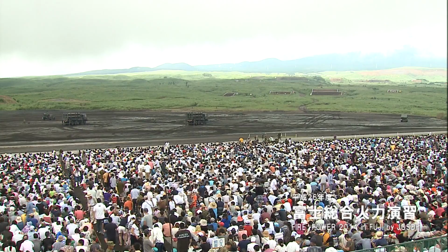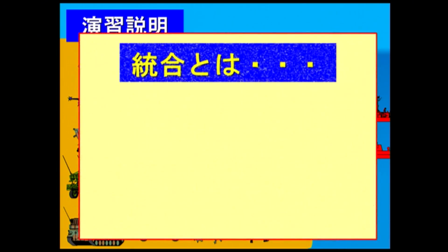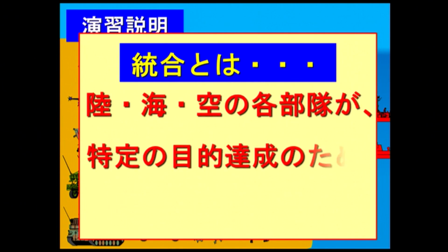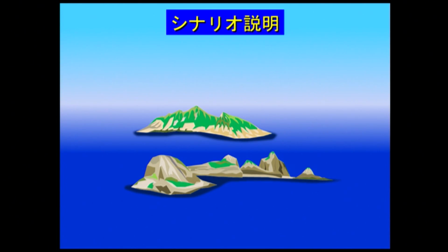In the second half of this exercise, we will demonstrate how we conduct joint operations in the island region of our country. Joint is defined as cooperation of ground, maritime, and air self-defense forces in order to achieve common specific goals. Again on the front screen, I'd like to view here on the exercise scenario of the joint operation we demonstrate today.